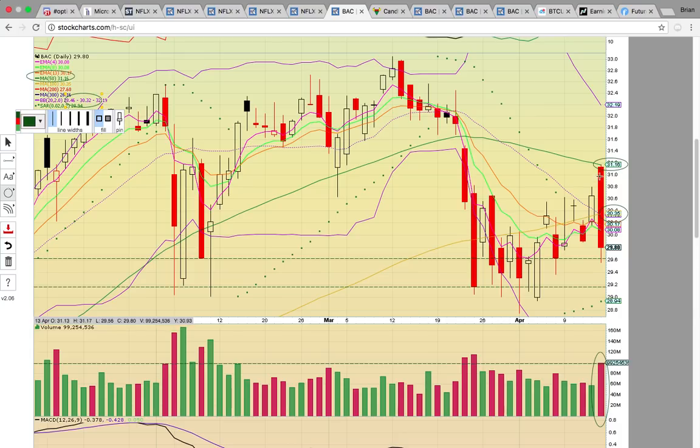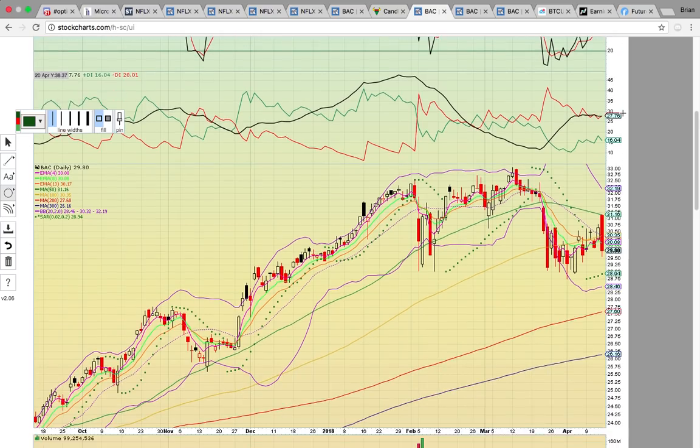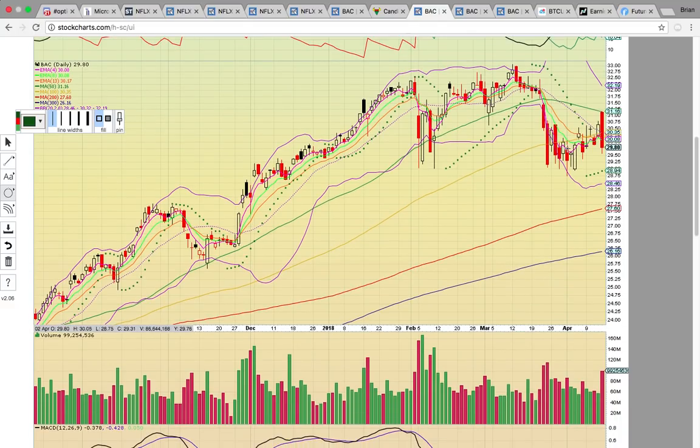If it closed back above and got a new uptrend going, we'd be talking about retesting that 50-day simple moving average that it failed to break on Friday. Okay, let's look at this daily chart. You can see some downside targets if it did break down. Okay, so this is that 29.20 zone I was talking about that it needs to hold.